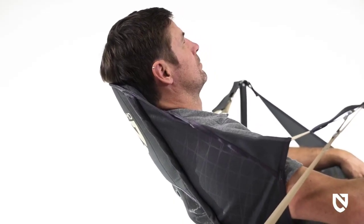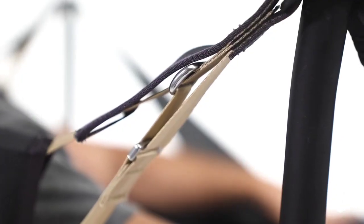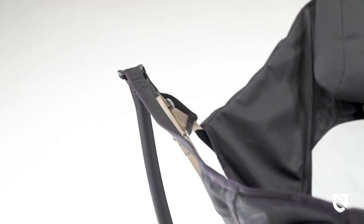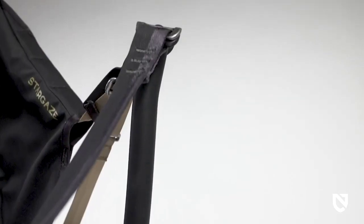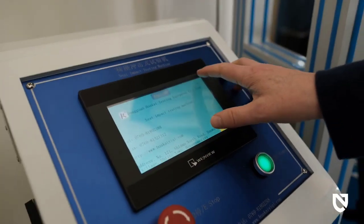By simply shifting your weight, Stargaze auto-reclines with just the right amount of resistance to land in your perfect sitting angle. And the padded headrest adjusts along a wide range to support users of many heights. The aircraft-grade aluminum suspension frame is equipped with custom-engineered hubs to create the sturdiest camp chair available. Designed for strength and durability, this camp chair can reliably support up to 300 pounds of weight.